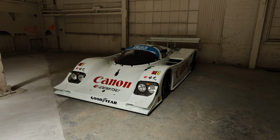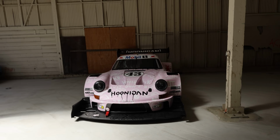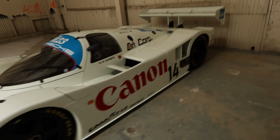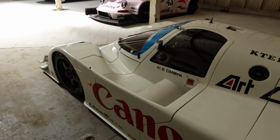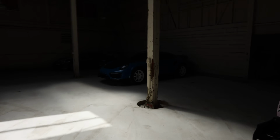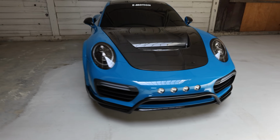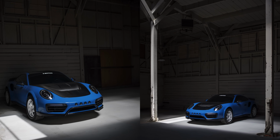Right now, I'm in one of the storage facilities that they have a lot of the cars for staging. We have the Hyundai Pegasus here. This is probably one of my favorite cars here, this Canon liveried vehicle. It's piloted by Bruce Canepa. My buddy Joey from Emotion built this really incredible rally off-road inspired build here. It's based off of a 911 Turbo, and yeah, it's pretty incredible.